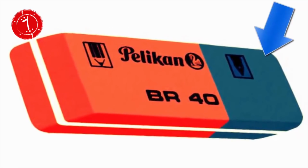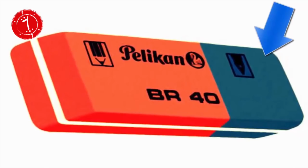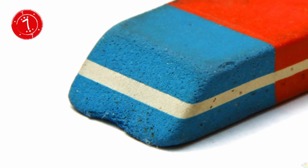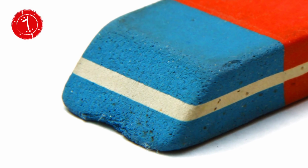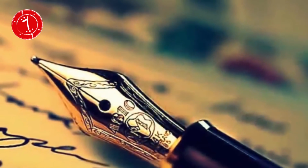Have you ever used the blue part of an eraser to remove ink but just ended up ripping the paper? Well, it's a consequence of our misconception of the purpose of the blue part of an eraser. We are raised to believe that the blue part is for ink marks while the pink part is for pencil marks. Well, it does not actually work that way.